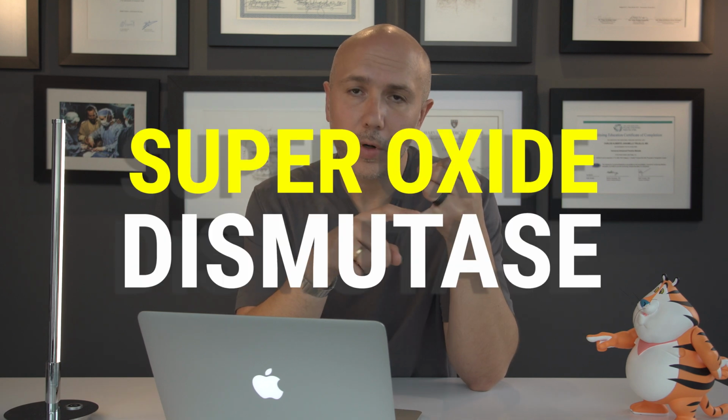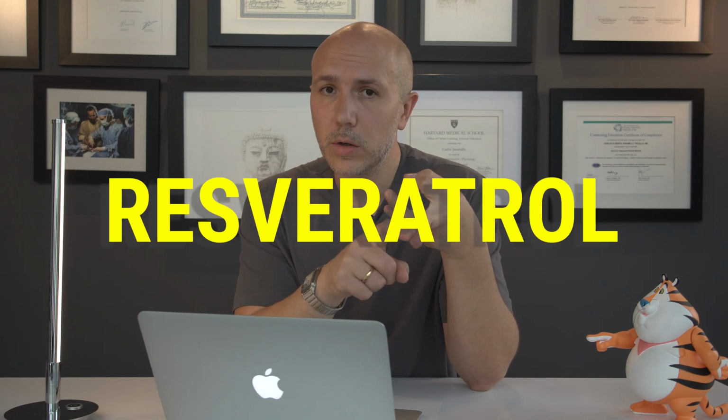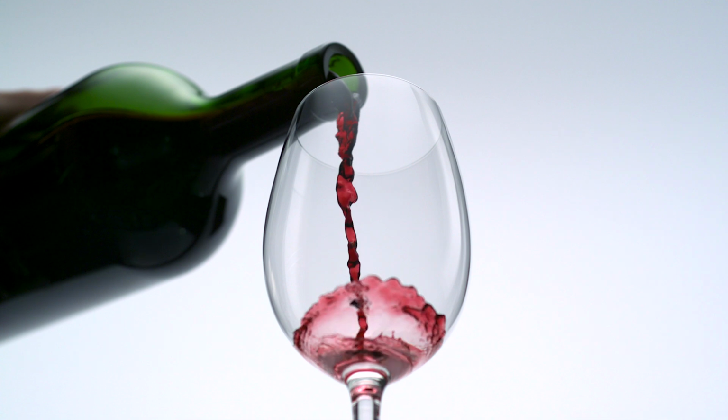Antioxidants like what? Like superoxide dismutase, very useful. Glutathione, like resveratrol, or you could take maybe a glass of red wine at night. Red wine by itself is not going to cure anything. So you can look for the different varieties of antioxidants. Why?